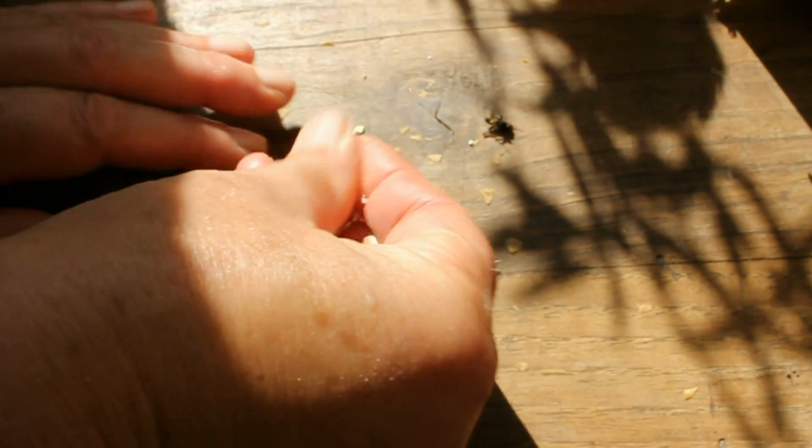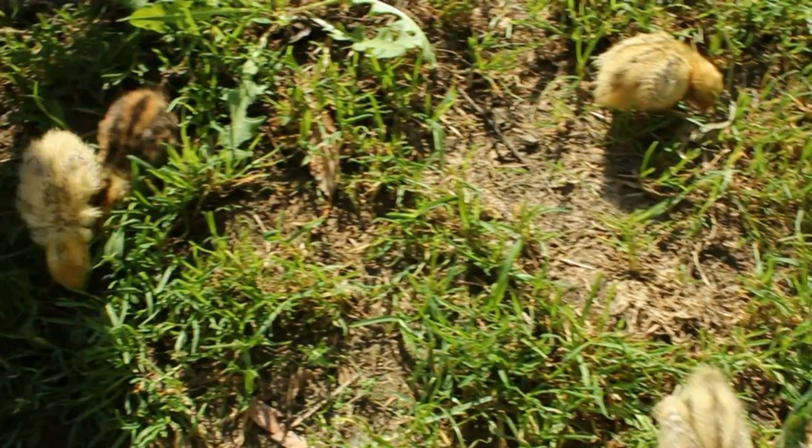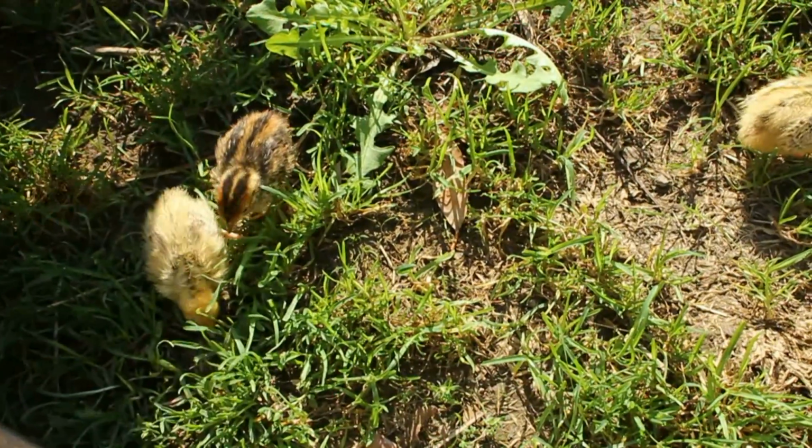And if all else fails, mix it in. Mix it in with some of the things you know he'll eat, and he's bound to pick up two at the same time. The little brown quail, back on his feet again.